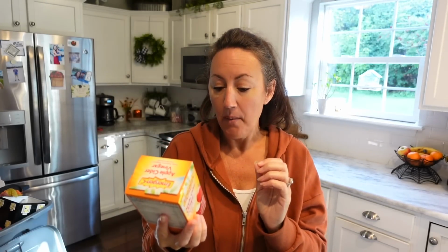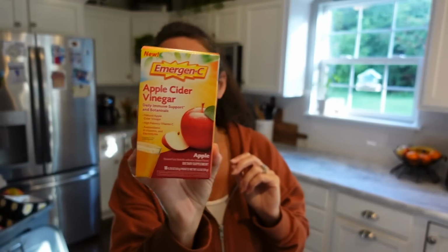All right, next bag. Oh, I found emergency apple cider vinegar, but you mix it into a drink. You know, the gummies we've been finding? This is a drink. You get 18 little packets. Let's open this up. Germs are going around. Oh, look. It's just like those little Crystal Light packets. Yeah, so you take your packet, you take 4 to 6 ounces of water, which is not a lot. 8 ounces is a cup. So add as much as you like to it. You get 18 packets in here. It just says natural apple cider vinegar, high potency vitamin C, antioxidants, B vitamins, and electrolytes. I thought this was a great deal.